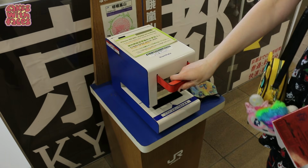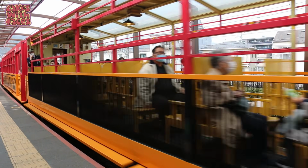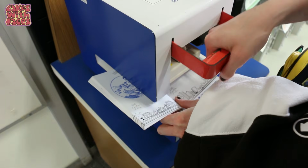And I also came across a couple of really chunky stamp machines. This one's in Arashiyama at the Sagano Romantic Train Ticket Office, and this one's in Uji, which is also near Kyoto. They're really heavy duty.